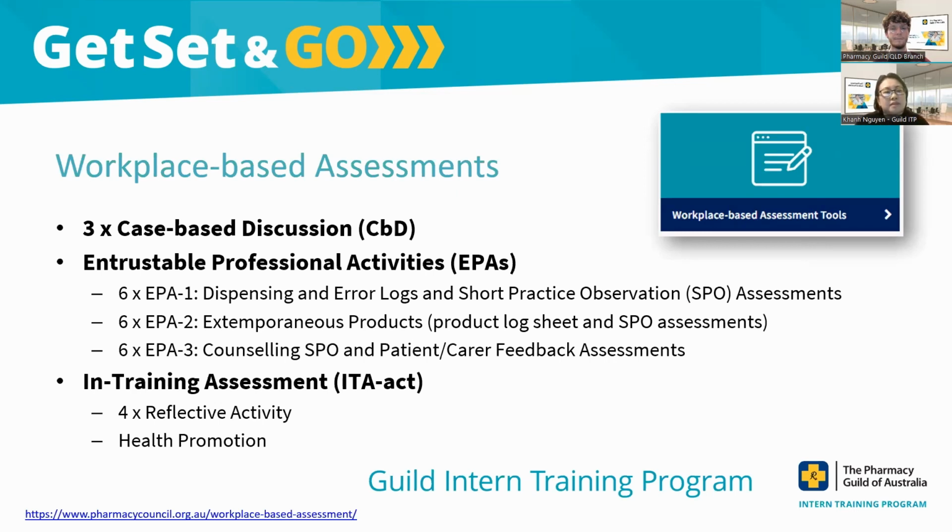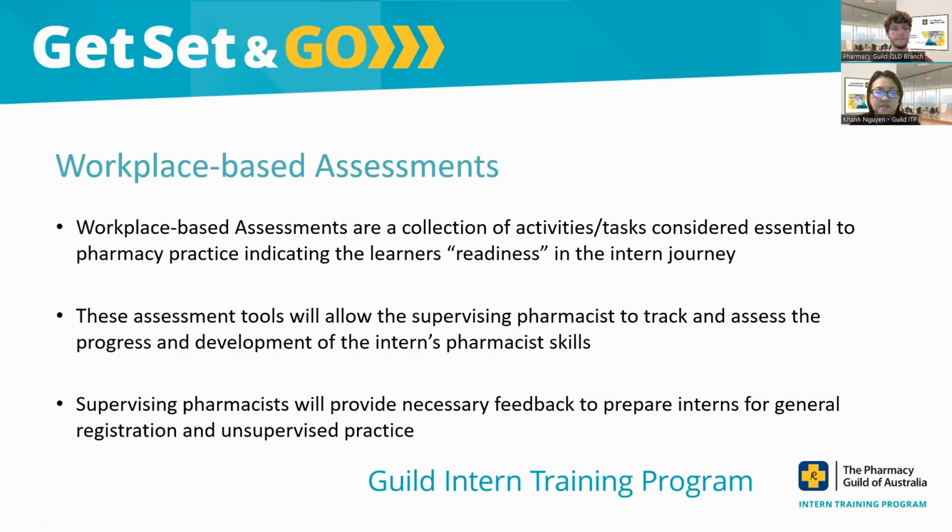So it consists of 3 case-based discussions. The entrustable professional activities are then broken down into 3 separate areas: the dispensing logs, the extemporaneous products, and the counselling. And then you've got the in-training assessment, which is the reflective activity and the health promotion. So this is the holistic idea around what the work-based assessments are.